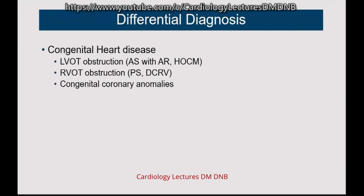Ma'am, I am considering congenital heart disease in the form of left ventricular outflow tract obstruction, like AS, VSD or HOCM. Another possibility might be a right ventricular outflow tract obstruction in the form of pulmonary stenosis or double chamber right ventricle, or maybe a congenital coronary anomaly. So how do you explain neck pulsations in the second and third diagnosis that you made? Ma'am, in pulmonary stenosis, patients may have giant A waves, which may be seen as a right side neck pulsation.